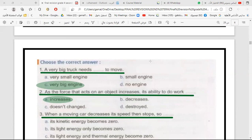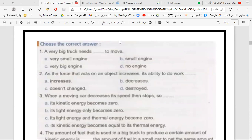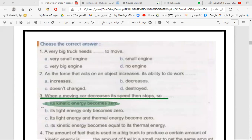Mr., can I answer? I didn't answer. Again, let's go to number three. Read it again, please. When a moving car decreases its speed, then stops, the kinetic energy becomes zero because it stopped moving. So the speed becomes zero, the kinetic energy becomes zero. Yes, you are correct, my son. You chose number A? Yes, sir. Very good. Because the speed becomes zero, the kinetic energy becomes zero.